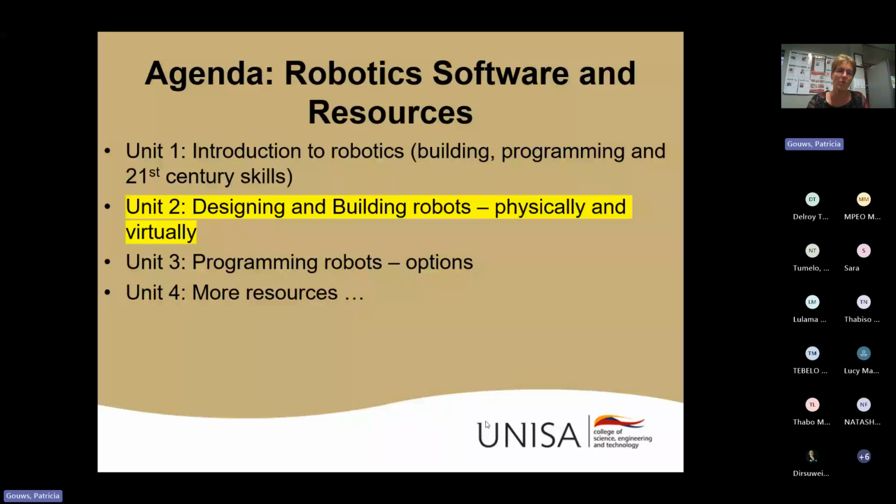And so with the MOOCs, there are lesson plans, there are activities. In M1, M2, and M3, there's an assessment that you can then use as an educator to upskill yourself, but you can use it for your learners as well as a challenge. So there's always the balance for the teachers and for the learners. All right. So now we're going to look at actually building these robots.